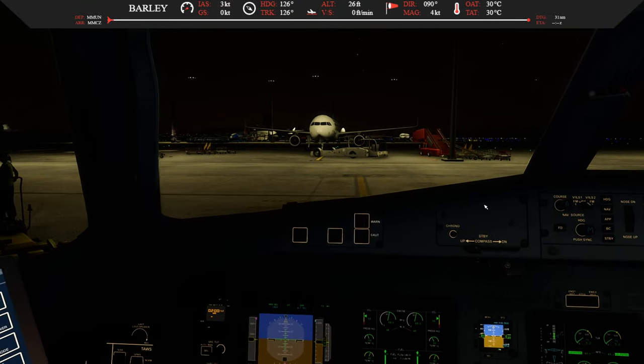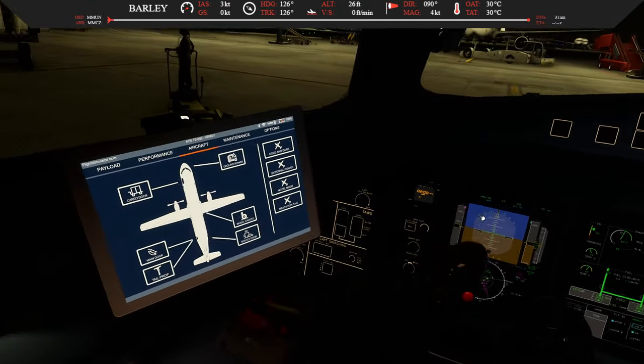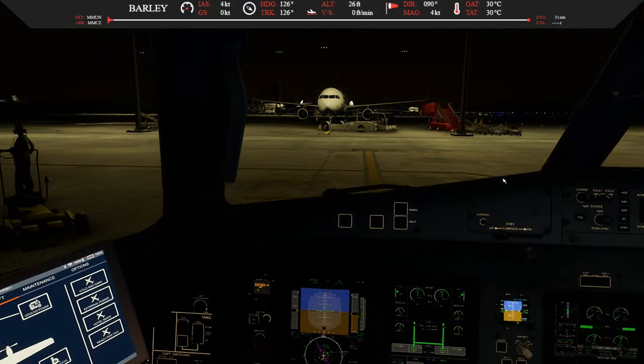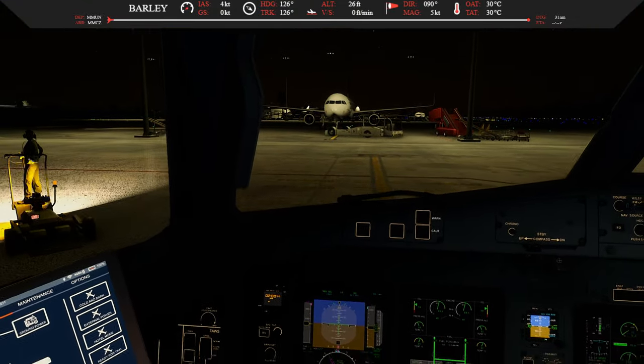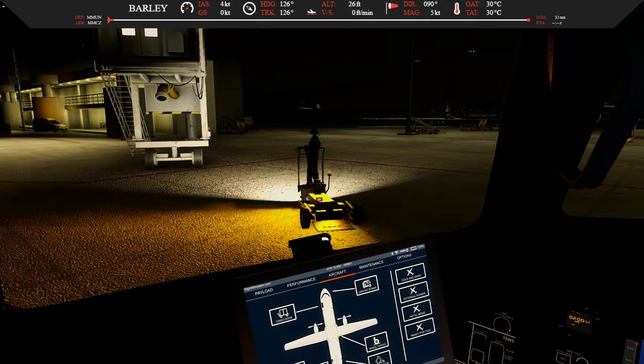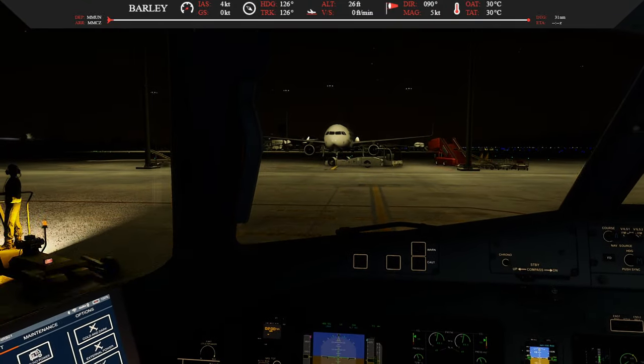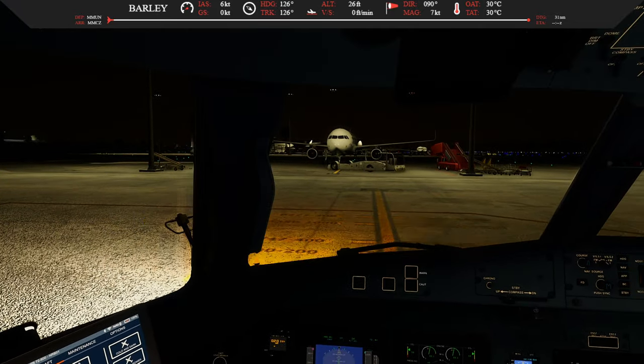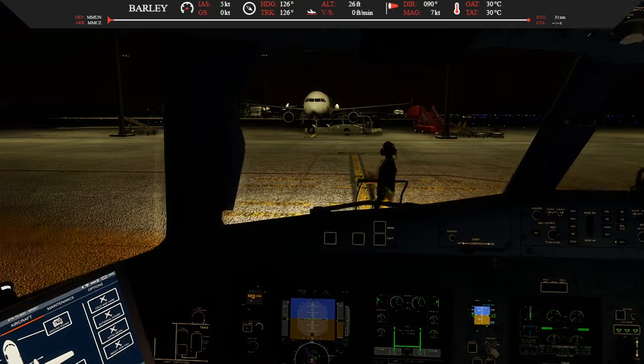Begin. Nose wheel steering. Off. TRU. On. Ready to push back. Requesting pushback. I'm going to move this guy along, so I'll do a little bit of warping. This takes him a while, and I don't have a while. Alright. Continue.